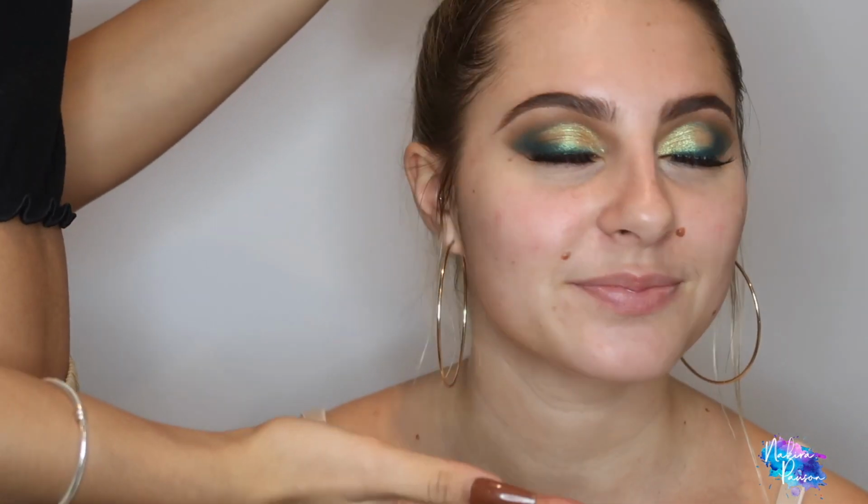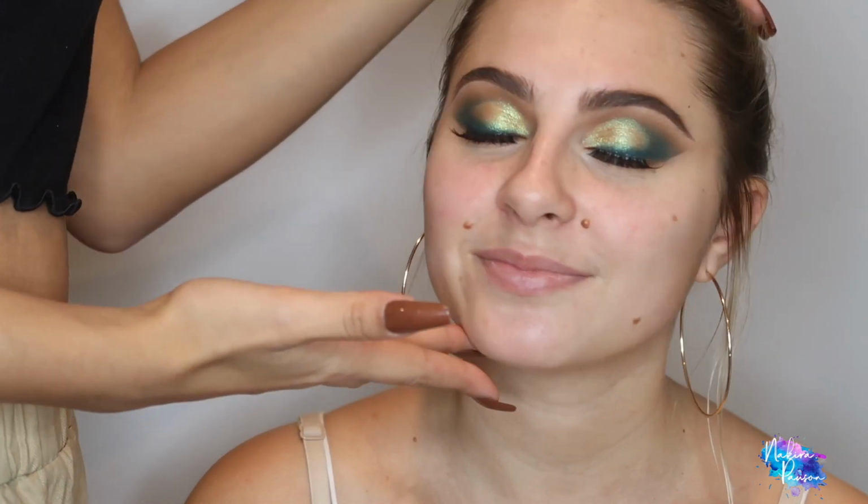Alright, so I'm gonna go ahead and do the other eye now. That looks fun. What's up, guys? So I finished her other eye. Now it's all complete and it looks so good. You can close your eyes. Look at this. You guys will have a close-up later, but yeah, it looks so pretty.